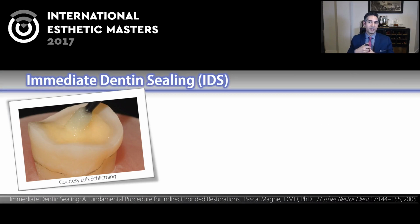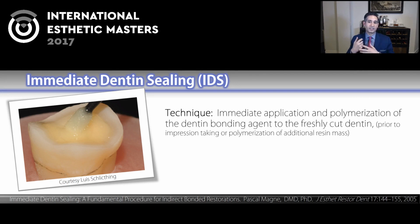And that's what immediate dentin sealing is really all about. It's getting that strong bond to dentin. And what is it? It's the technique of applying your bonding agent to your dentin during your preparation appointment to freshly cut dentin. So at the time that you prepare, before you take an impression, you would be applying your bonding agent, curing it, and letting that bond to dentin form.